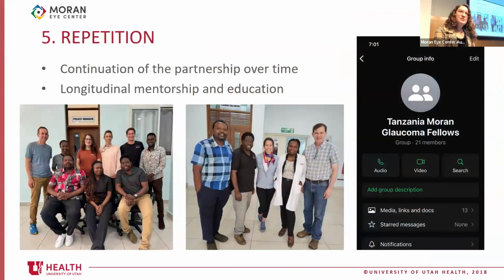And then last but not least is repetition. And what I mean by that is that these partnerships or relationships are not meant to be isolated to a single trip or point in time. Ideally, these partnerships should be longitudinal with opportunities for ongoing mentorship and education. And like I said earlier, my trip was only one of many trips where glaucoma specialists like Dr. Brett's shown in this second photo have visited Bugando to share their knowledge with the glaucoma fellows. And we even have an ongoing and a growing forum for virtual mentorship and advice on WhatsApp where the Bugando fellows can talk with the Moran affiliated specialists for clinical or surgical advice anytime.